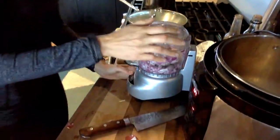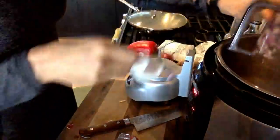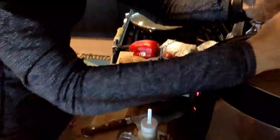You guys still see? Okay, cool. So there we are. My onion's all ready. Just dump that in there.